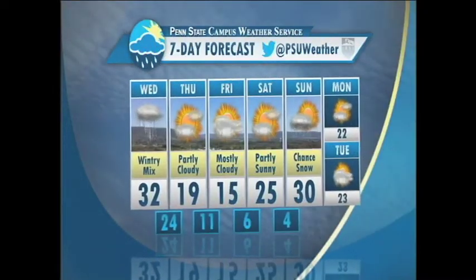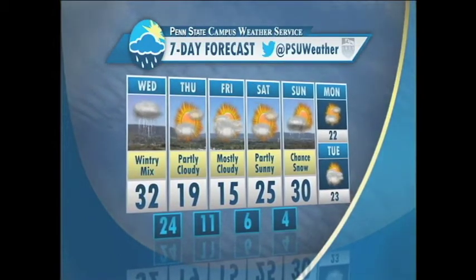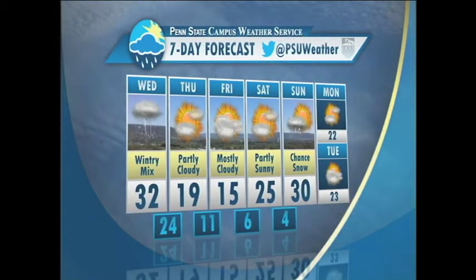And then taking a look at your 7-day forecast, it's going to be partly and mostly cloudy into Thursday and Friday and Saturday, and then on Sunday is our next chance for a snow shower. We have the potential for a big snowstorm, although it's not looking as promising as it was just a couple of days ago. However, there's still the chance that we will get at least some snow.